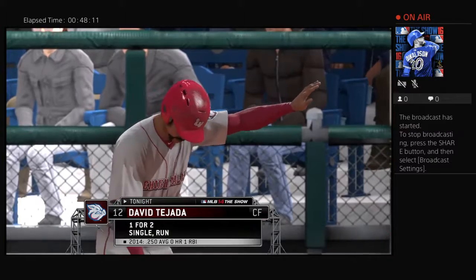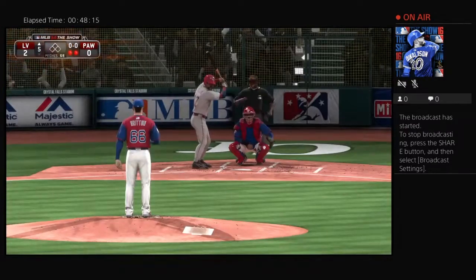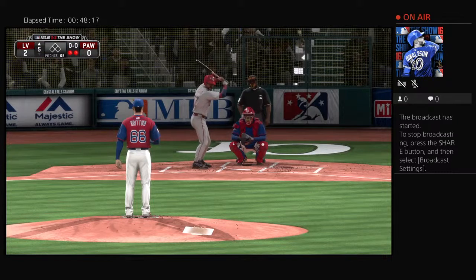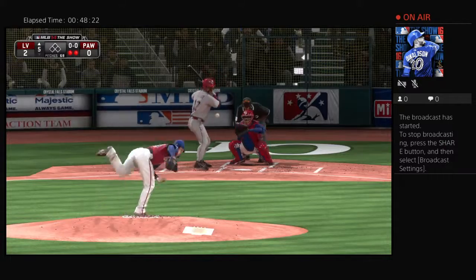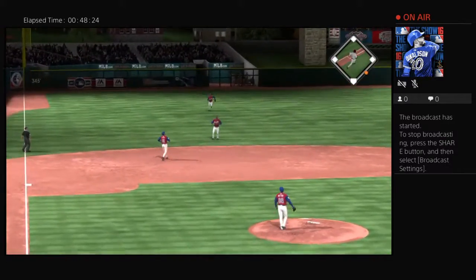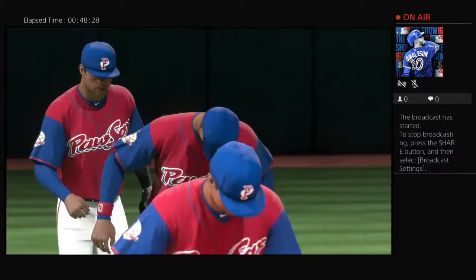David Tejada will dig in. He lined out hard in his last time around. And here's a ball hit in the air. White is there, and the side is retired.